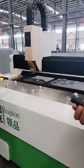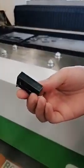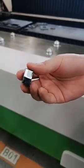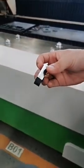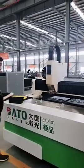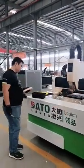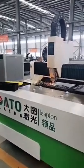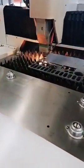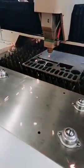And here, this is a finished sample. It is carbon steel. And as you can see, the surface is very beautiful, and it is also very shiny. From here, you can see the cutting process. Laser is on, and the cutting is on.